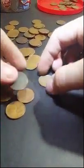There's 1952 Denver. That's a 1942 plain. 41 Denver. 41 plain. And then 1956 plain. 1945. There's some really crummy looking ones in here, but most of them for the most part look pretty good. 1944 Denver.